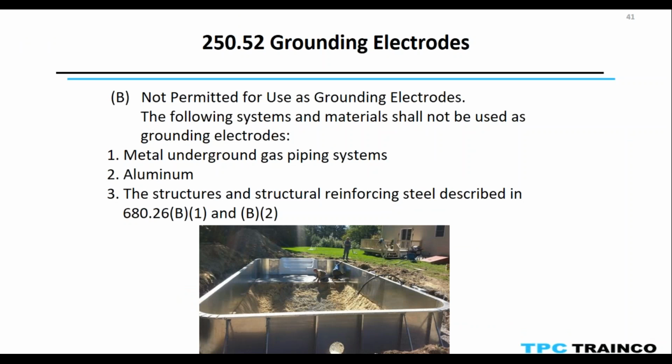Not permitted for use as grounding electrodes, and they have added one. The first two have been there for a long time, but they added that in Article 680, if the shell of our swimming pool is metal, that cannot be used as a grounding electrode. So they have told us that that will not be used.